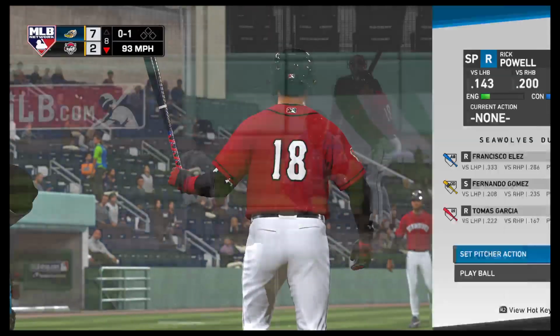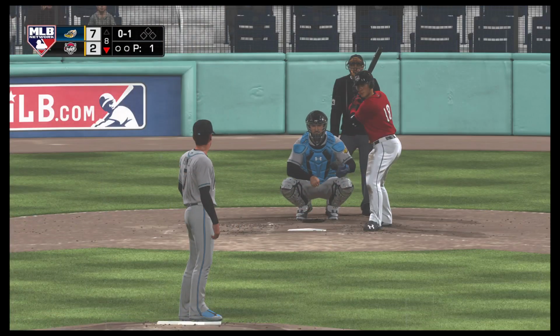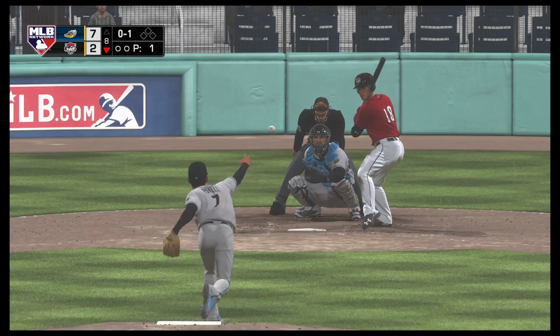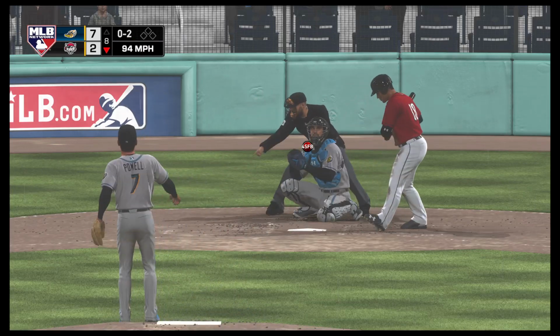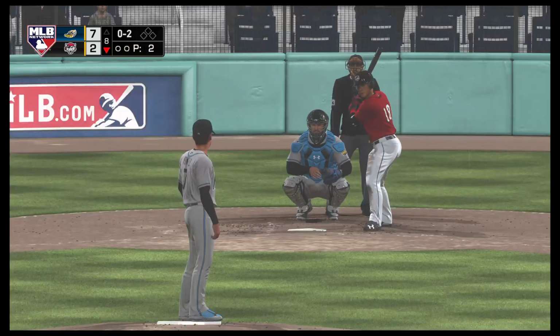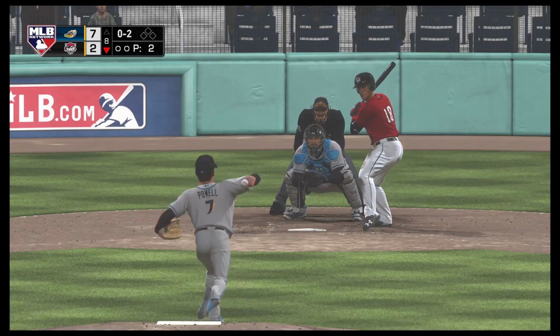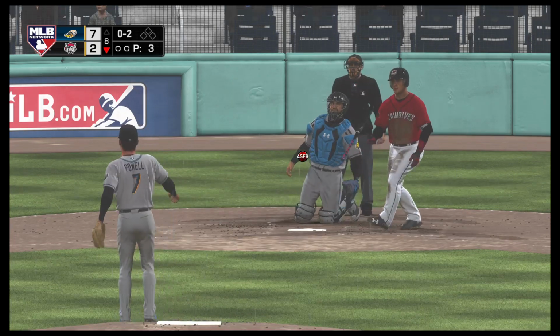And he gets ahead here with the fastball, strike 1. Objective number 1 right here is finding a way to get on base, so I'm not surprised to see him taking on the first pitch there. And he gets him to swing through that one. He's in control, 0-2. Fouled off.